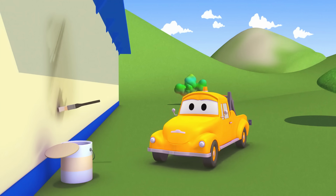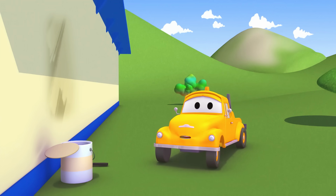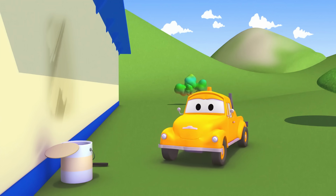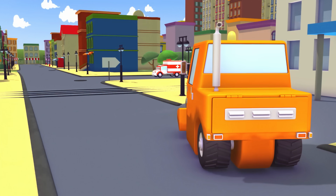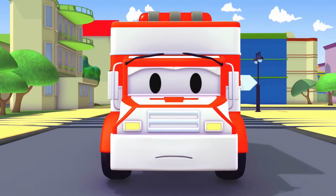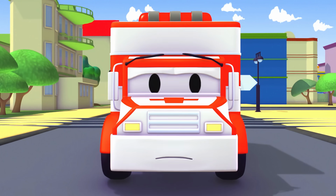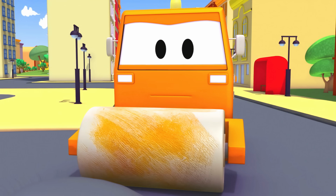Tom! Hey, Tom, come quickly! Steve the Steamroller needs your help. He's right outside the hospital. Hurry! Oh no, Amber is already there. Sorry, Amber. Steve can't move out of the way. There's something wrong with his roller. Oh dear, I hope Tom gets here quickly.